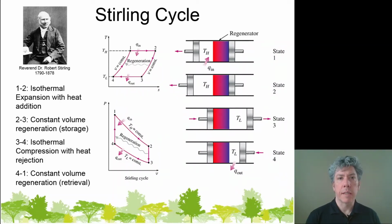Another interesting cycle is the Stirling cycle. It's another completely reversible cycle and so has the same efficiency as the Carnot cycle. It was invented, and engines based on it built, by Reverend Dr. Robert Stirling during his lifetime. And he was both a pastor and an engineer.